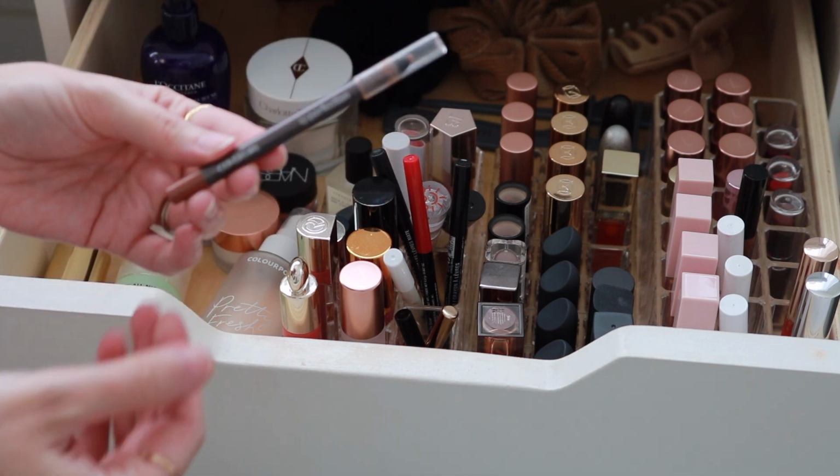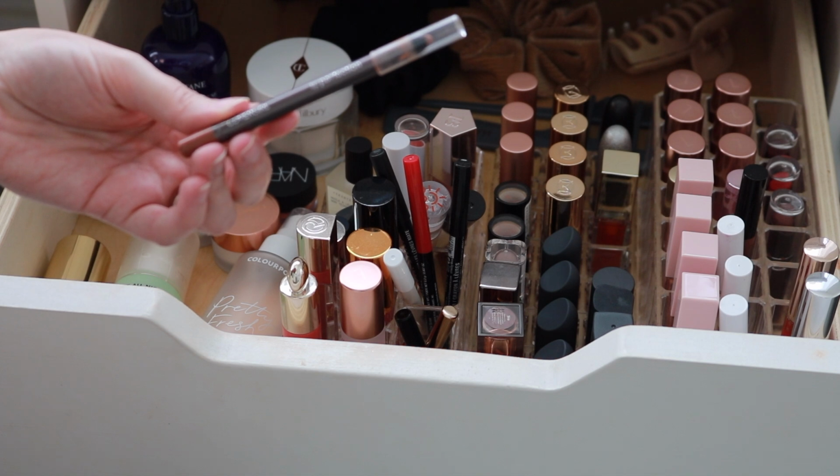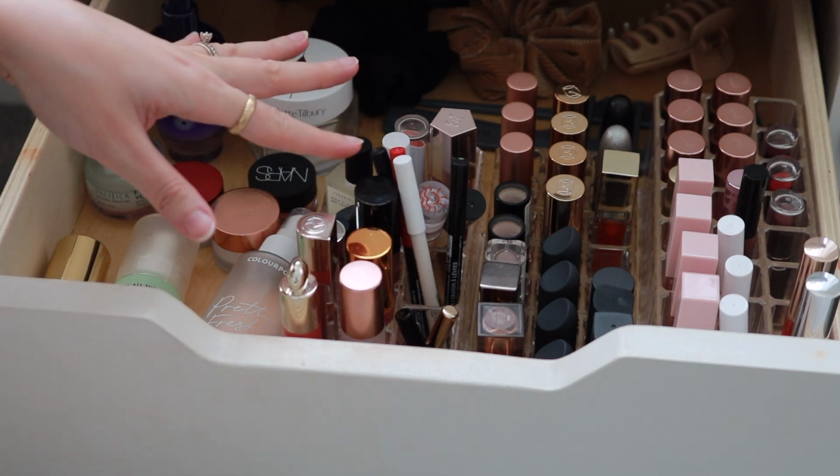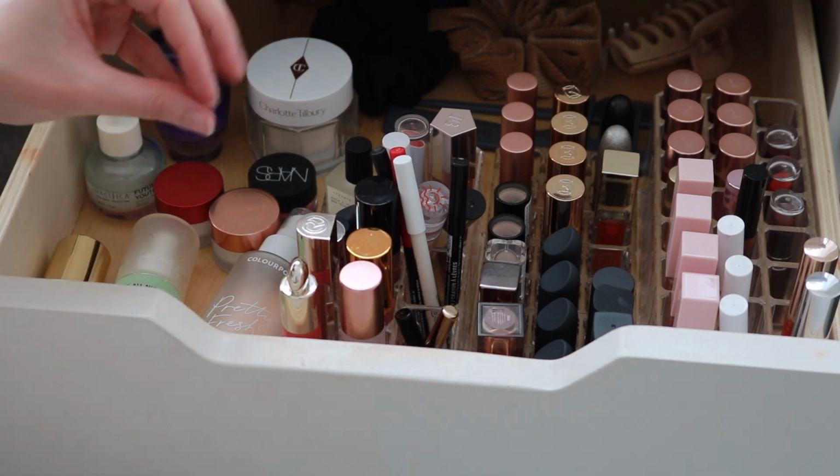I don't know why I've kept this CoverGirl lip pencil for so long because, again, I never wear it. I have my staples in here already, and that might be it for this drawer. I love so many of these.